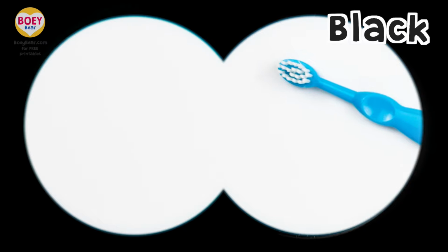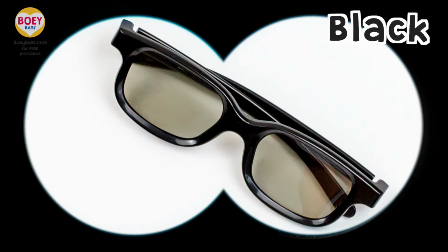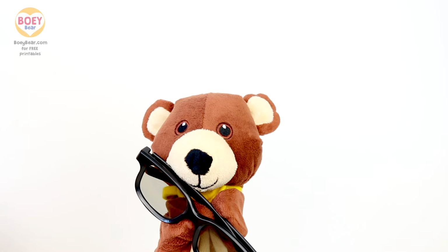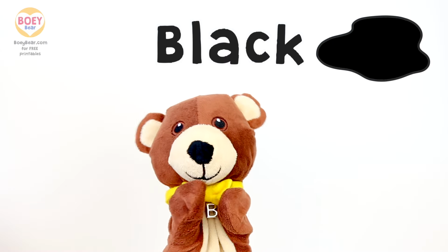What can we see that is black? Boey's looking. Oh, what was that? These are black sunglasses. So the colour we have found is black. What other things around us are black?